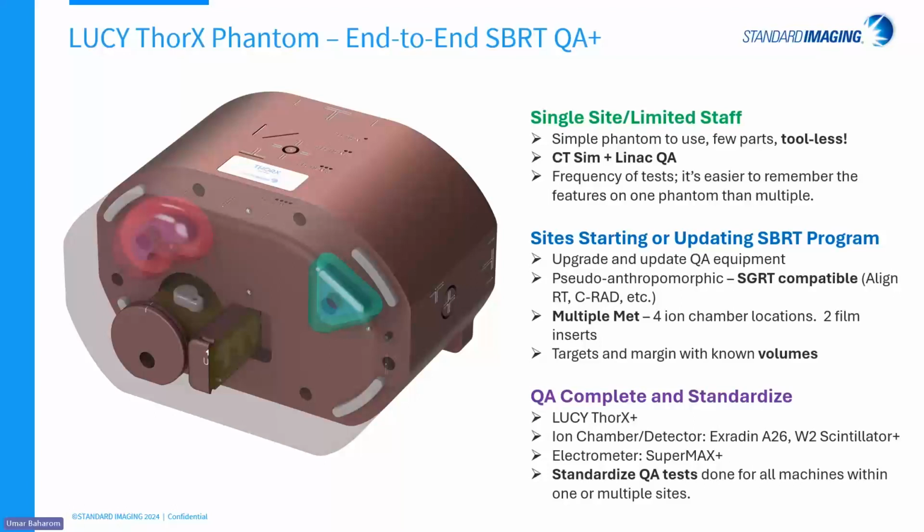So instead of using simple water slabs, which lack visible targets, you now have different targets with known margins and volumes. The materials in these margins and targets are also heterogeneous, which is a more robust test for your TPS algorithm. For sites with multiple machines, you can standardize QA routines across all LINACs and CT sims. Create a QA protocol using the ThorX Phantom for the entire department, which increases familiarity and efficiency, especially since some of the QA tests are performed less frequently. Of course, Standard Imaging offers excellent microchambers and electrometer packages to complete your QA needs.